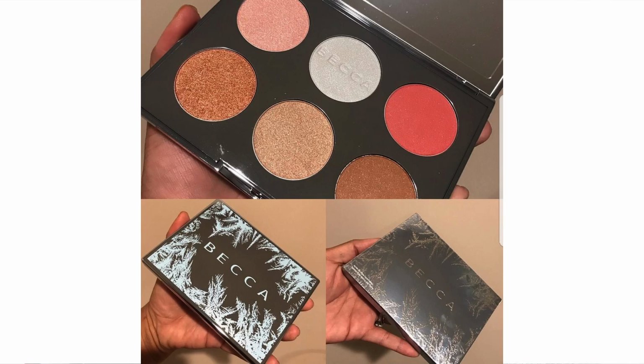I'm 100% going to say it will be called Norvina. She's not the most subtle with the self-promotion. No. So I'm sure she's going to milk the name. Probably. The Becca Apres Ski palette. Yep. We see it for what it is.